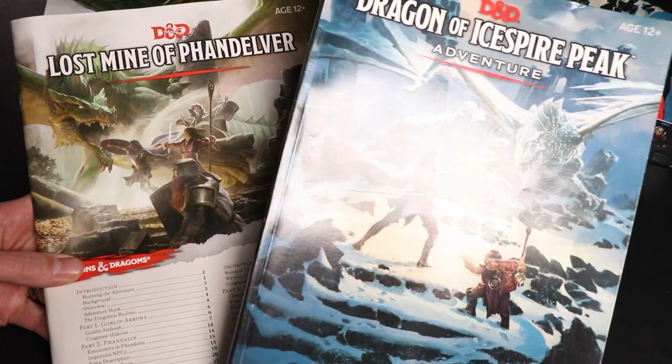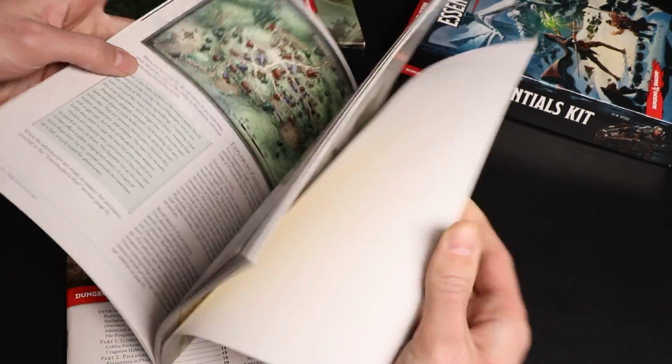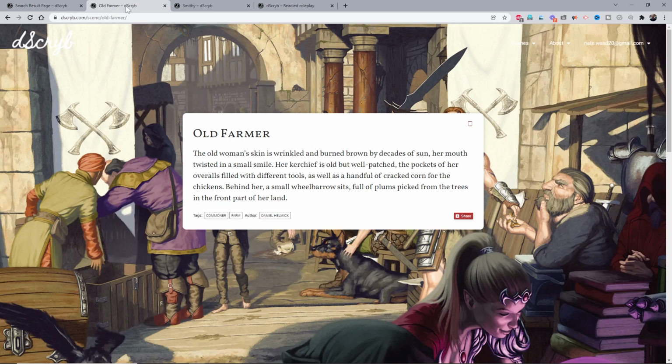Experienced dungeon masters know that published D&D adventures like the ones in these two boxes can't provide everything you need. Maybe your players go off the path of the adventure, and you all of a sudden need to describe a new tavern, or an old farmer you just made up, or a smithy.